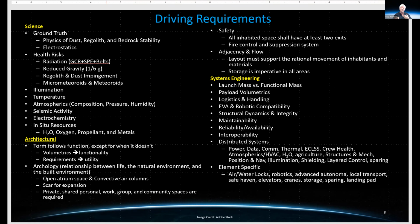An awful lot of the architectural stuff is the dynamic tension between the notion of form following function, except for when it doesn't. And this notion of arcology, which really is the relationship between life, the natural environment, and the built environment. In systems engineering, we have the collision with reality that necessarily has to occur in terms of how we understand what we should be building and how it has to work together. Not just as we intend it to, but what happens when things go wrong.